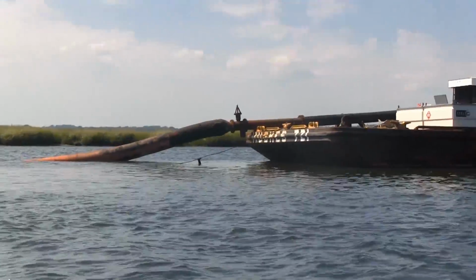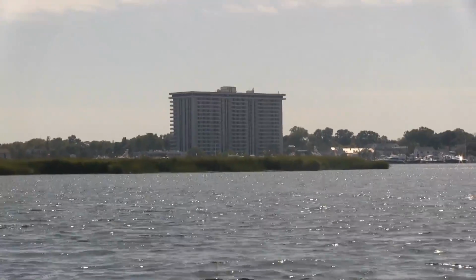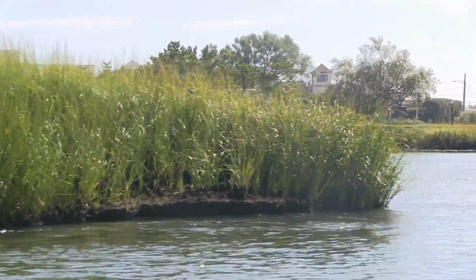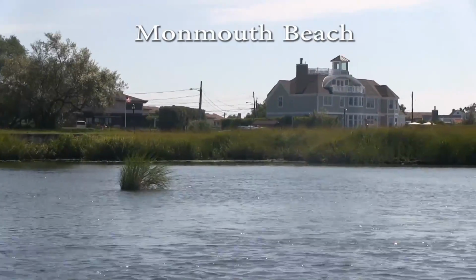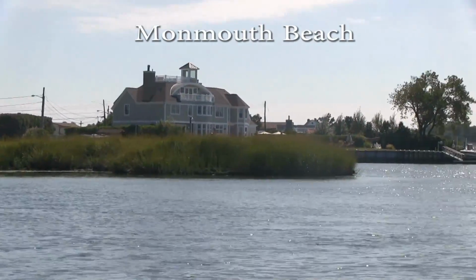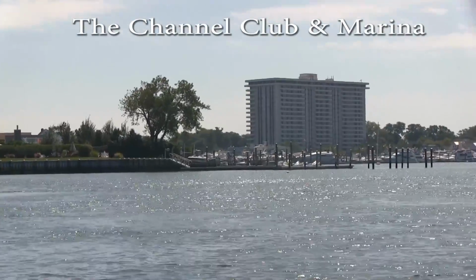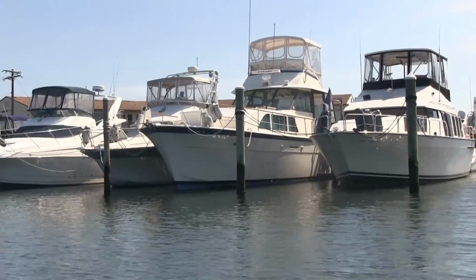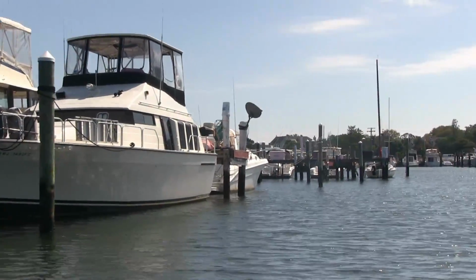Guess what this big boy is doing? Yep, dredging to deepen the channel. All right, we're in Monmouth Beach now and getting closer to the Channel Club. Some very beautiful boats in here, and much bigger than the one you and I are on.